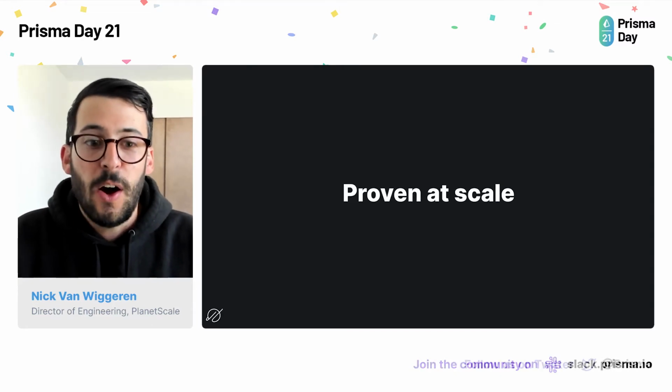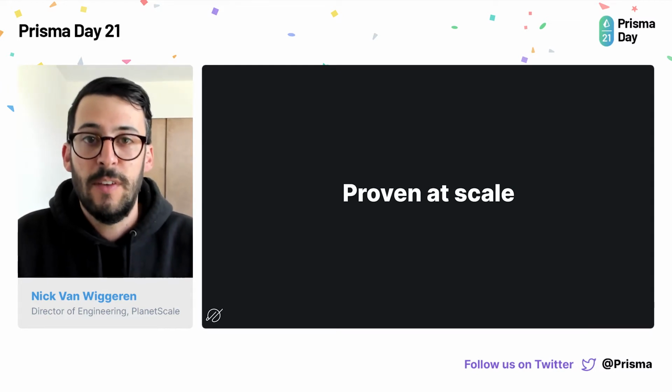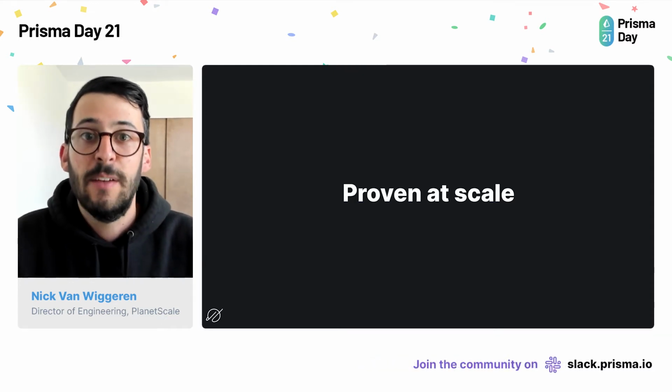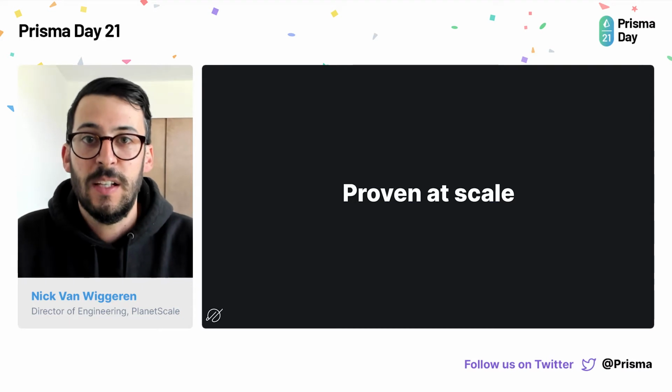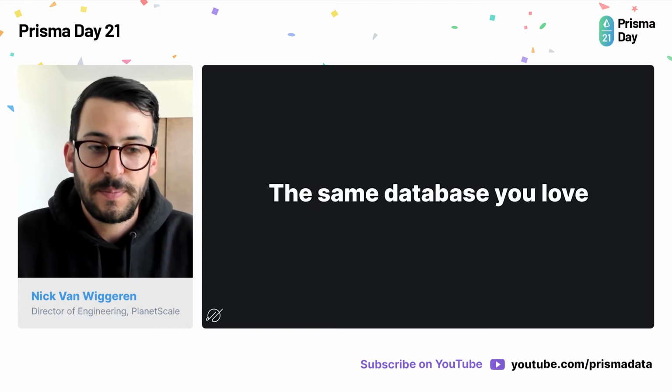And the best part is all of these code paths are proven at scale. These aren't new technologies being developed right now. They're already running on some of the hyperscale websites that you're familiar with. You can sleep soundly at night knowing that other companies have paved the way, along with the Vitess team, at making sure that these technologies will work no matter how big you grow.